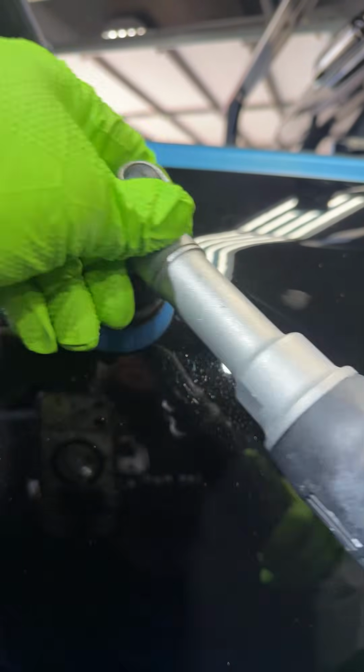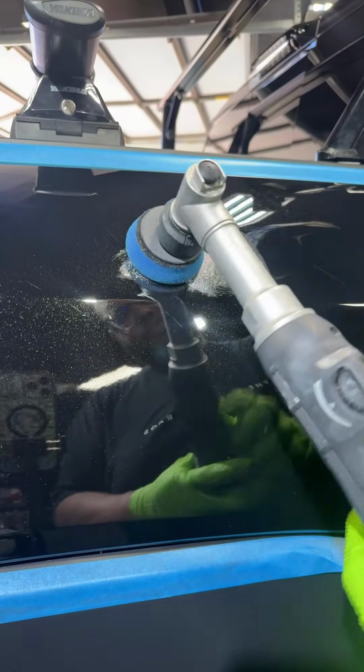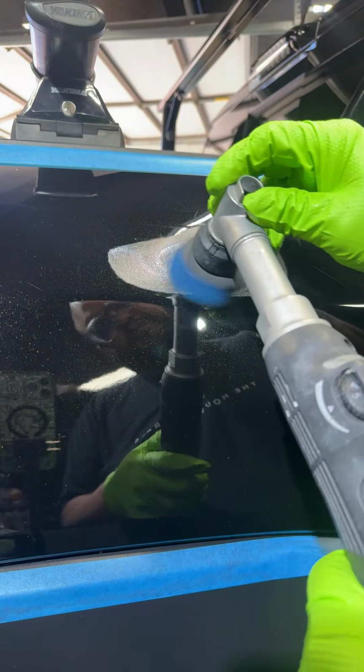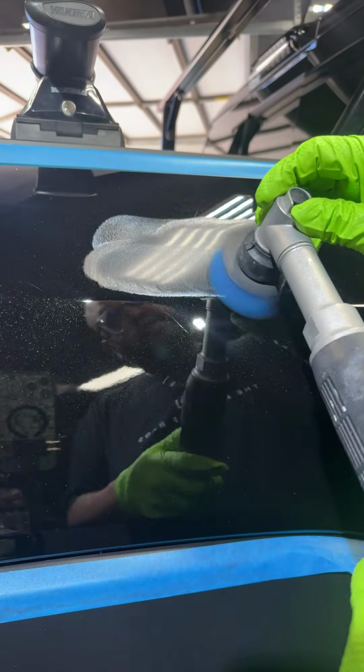Like I said, I'm not gonna do a lot of pressure, and you could tell that this Rupes polisher does not have a lot going for it in terms of power, but it's a good tool. It's like a knife. So I'm gonna do this section. I gotta break the pad in. The pad is fresh, clean.